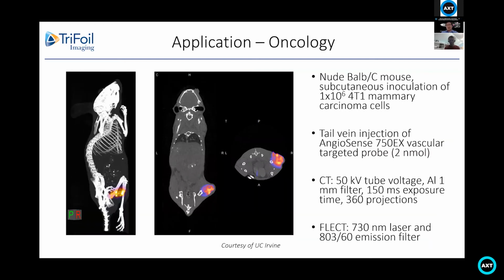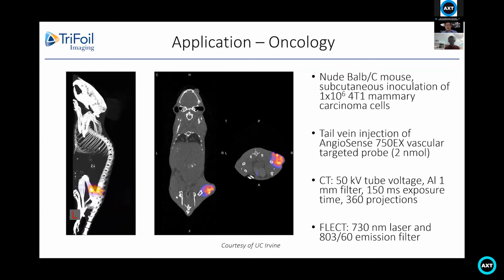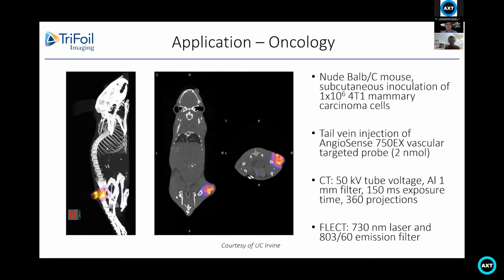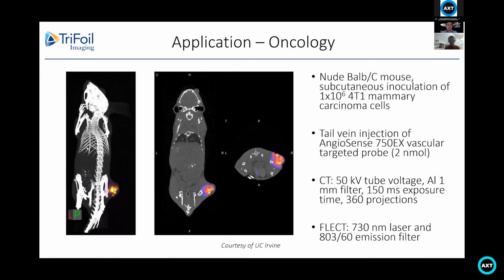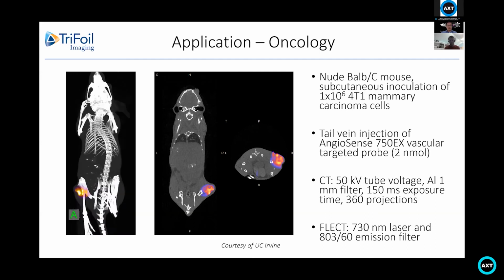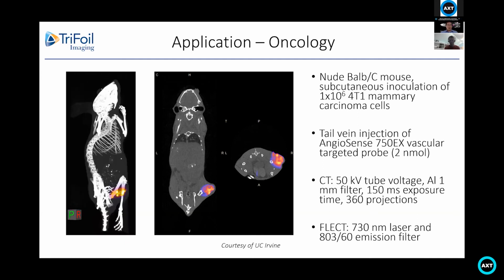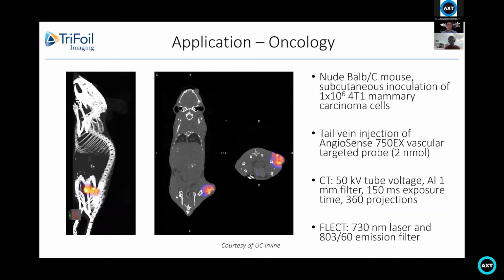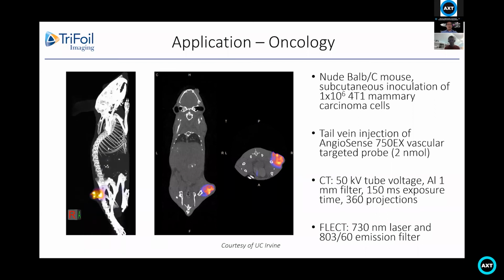Another application in oncology is a study that we've done here at UC Irvine. We injected 4T1 mammary carcinoma cells, and then we injected AngioSense 750EX, which is a vascular targeting probe, and allowed it to circulate. We took this particular image, I believe 24 hours after injection, and you can see that the probe accumulates quite nicely just in the tumor area of the animal, which is in the bottom hindquarters. And being able to quantify how large the tumor is without having to cut, resect, or measure with calipers is a very important tool that you can use with Insight FLECT CT.